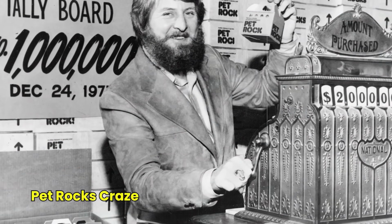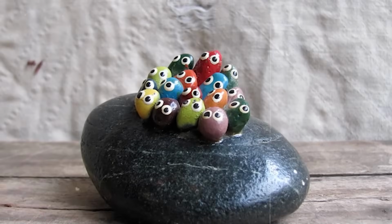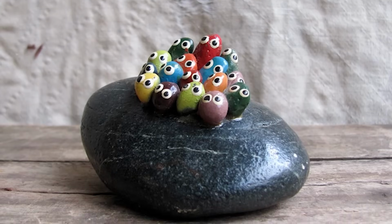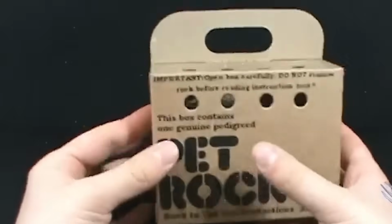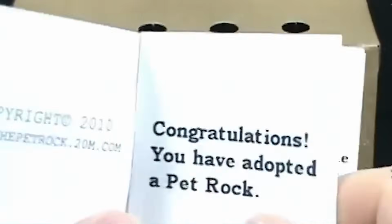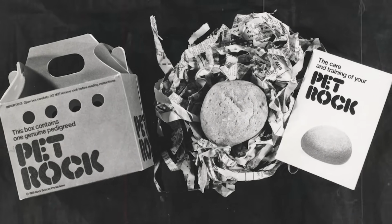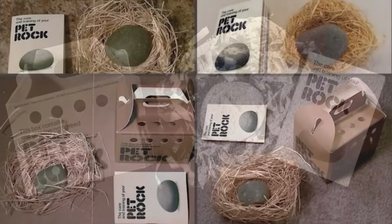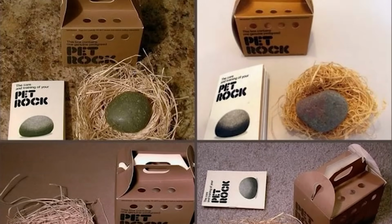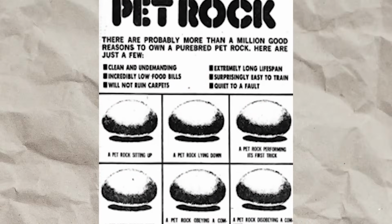Pet rocks craze. A tiny rock nestled securely in a pocket could hold enormous value to a kid growing up in the 1970s. During an era when imagination outweighed price tags, even the most unassuming pebble could become a steadfast companion. We gave them names, made up elaborate backstories, and proudly paraded them around like prize-winning show dogs, only a lot quieter and considerably less work.